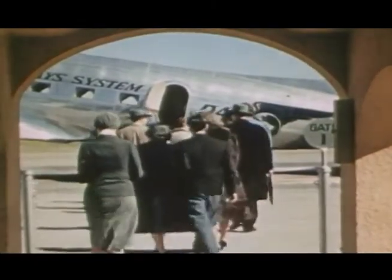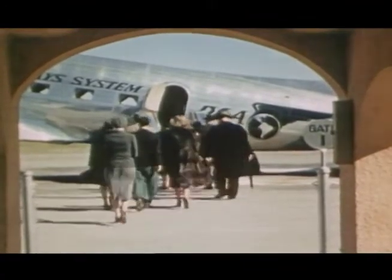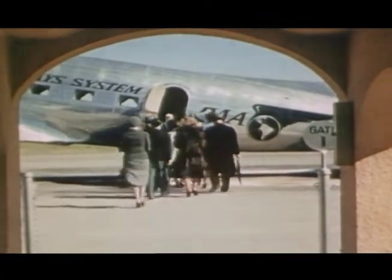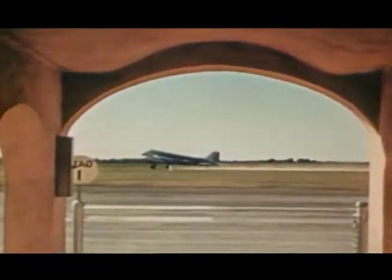Mail, express, and baggage loaded, the passengers board the waiting clipper. The fabled lands below the Rio Grande, once days away, are now but a few hours away. The speed and comforts of these superliners of the air mark a new era in transportation, the magic carpet of modern travel. As our silver clipper gracefully leaves the ground, we are off for Old Mexico.